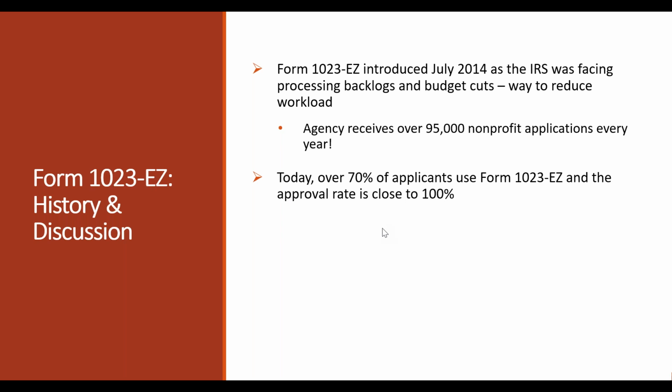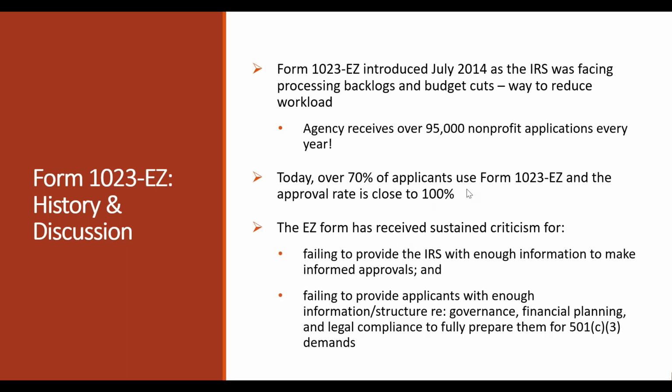And today, over 70% of applicants do use the EZ form, and the approval rate on the EZ form is basically close to 100%. I think I saw this week that 1 in 2,200 applications get rejected or something like that. So the approval rate is very high. Because of this situation, the EZ form has received a lot of criticism over time. People say that it fails to provide the IRS with enough information to make informed approvals. And they also say that the form is so simple, it really fails to give you, the applicant, enough information and structure and context to understand what's required for a nonprofit from a governance perspective, from a financial perspective, and from a legal compliance perspective.